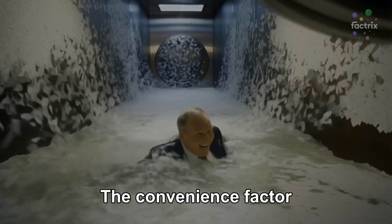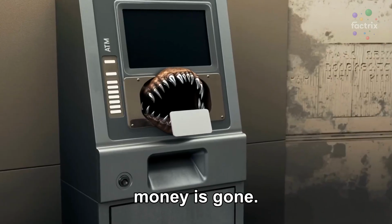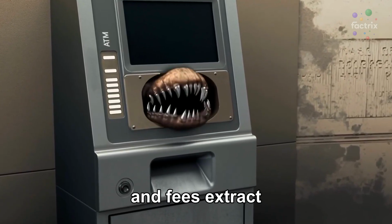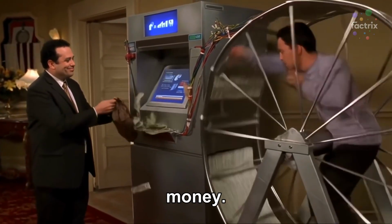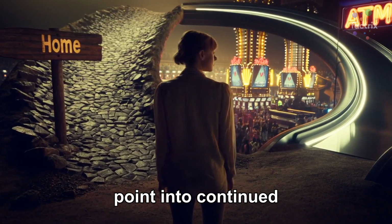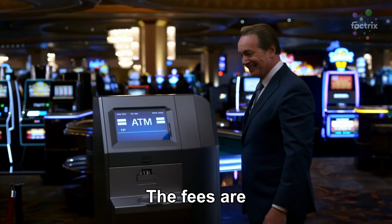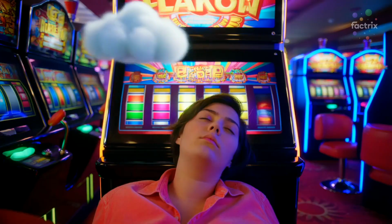The convenience factor overrides the rational decision to stop gambling when original money is gone. The ATM placement and fees extract additional profit from players already losing money. The strategic positioning turns what should be a stopping point into continued gambling. The fees are pure profit on top of the gambling losses players are experiencing.